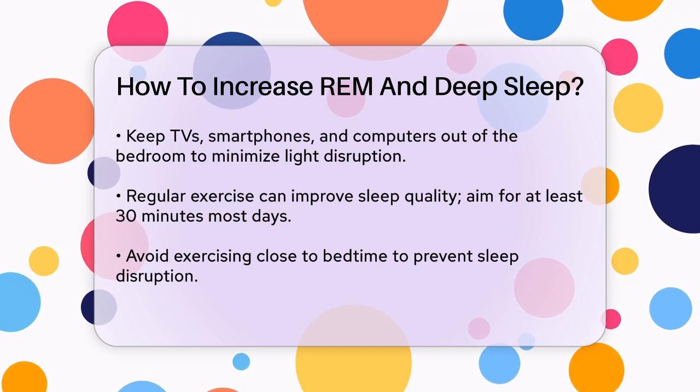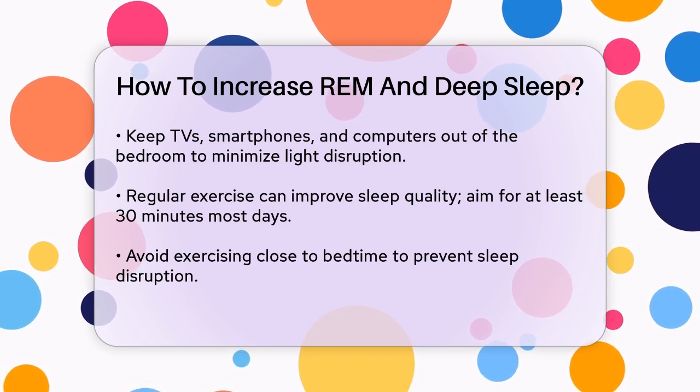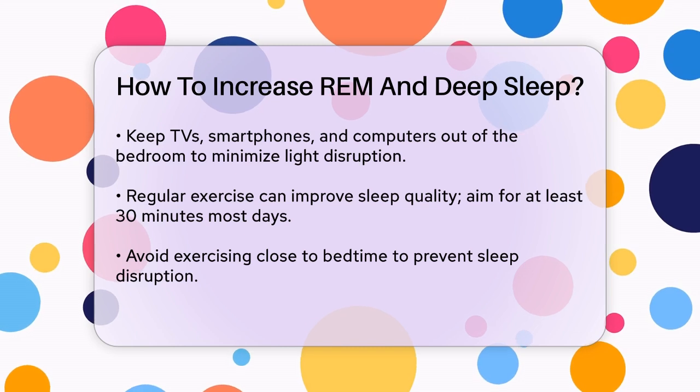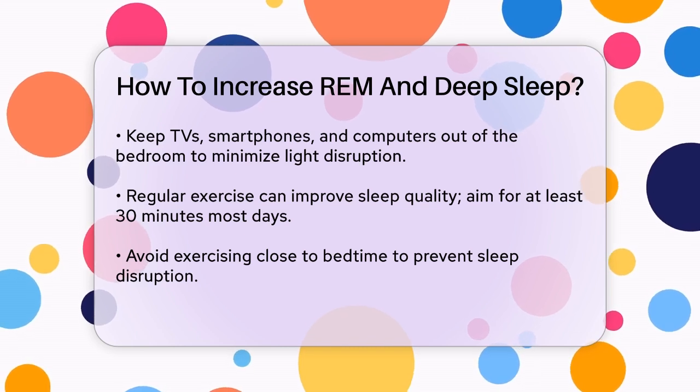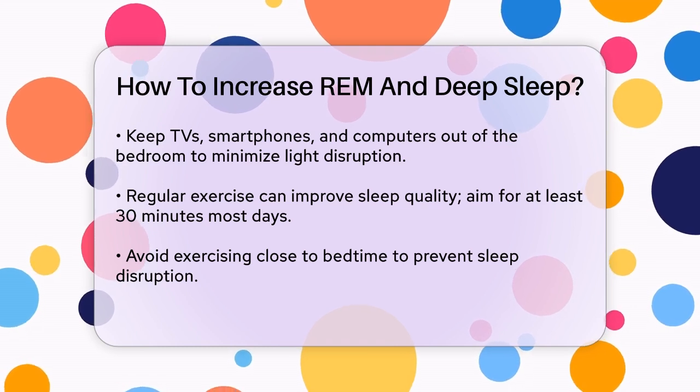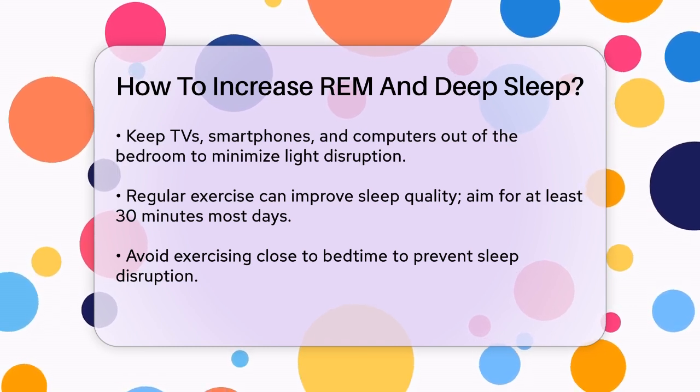For REM sleep specifically, it's important to get enough total hours of sleep. Since REM sleep occurs mostly in the second half of the night, sleeping for too short a period may not allow you to complete all the REM sleep cycles. Aim for at least 7 hours of sleep each night.